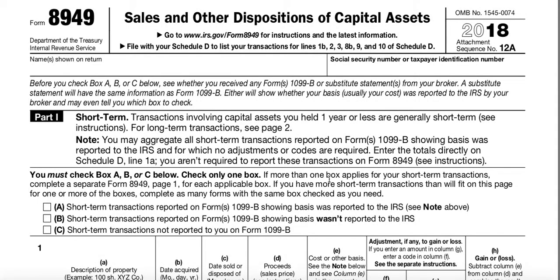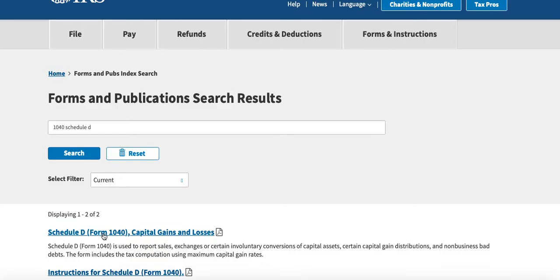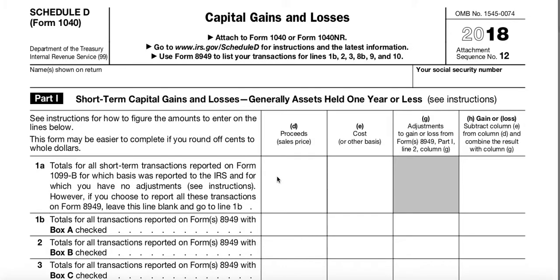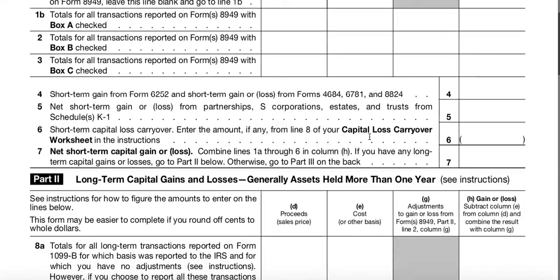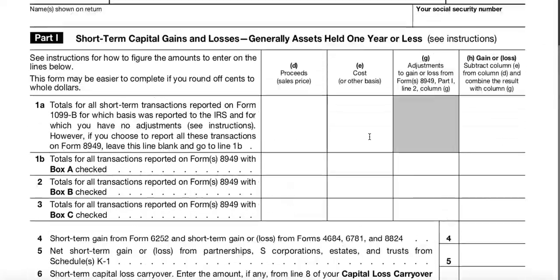These should be PDF. So here's our sales and other dispositions of capital assets. And then we can also download, it asks us to get the 1040 Schedule D. So we want to go find that as well. And this is our capital gains and losses. And as you can see, 2018 is the most recent form that we can find. And I'll go over these with you in just a few minutes.